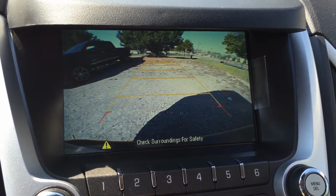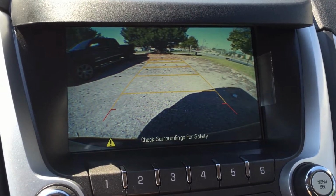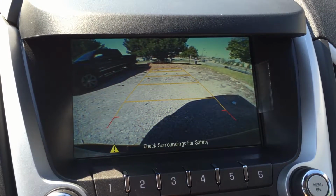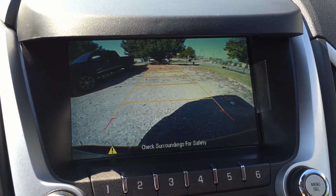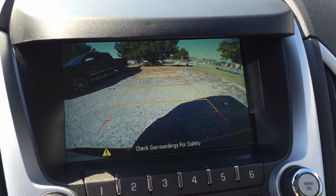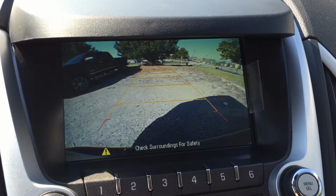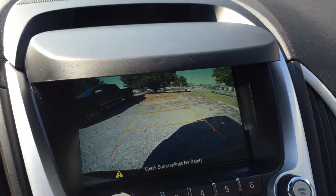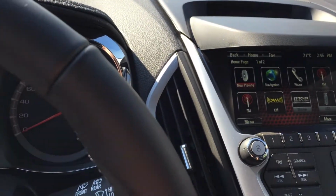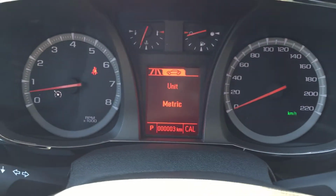So if I was to take my foot off the brake, it's not something I'm going to do right now in this vehicle, and get closer to those vehicles or the tree behind us, it would start to warn me that I need to take another look at my parking situation. Is the politest way to say it. It's going to remind you to really pay attention to what you're doing when you are parking, if you're missing out on anything. All right, that's a great look at what we have inside.